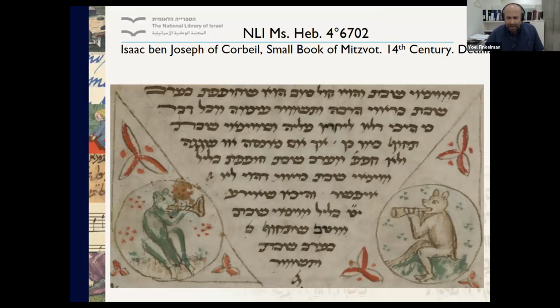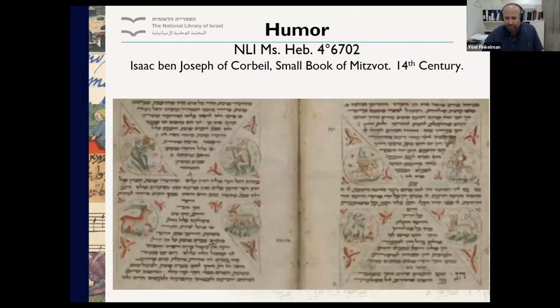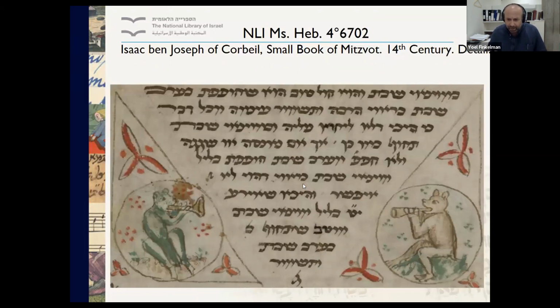And if you see over here, you've got this knight in shining armor, a rabbit with a funny looking tail, and the like. These are the kinds of things that we're likely to see in illuminations of manuscripts. I see it a little bit as like a tie in men's formal wear. One of the reasons I came to Israel was to avoid having to wear ties anymore.